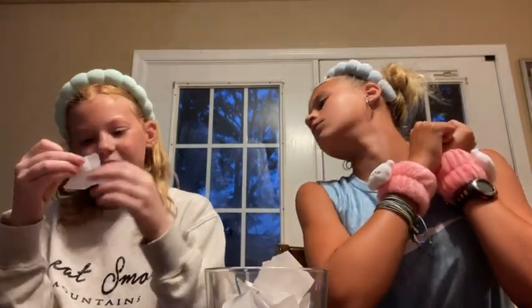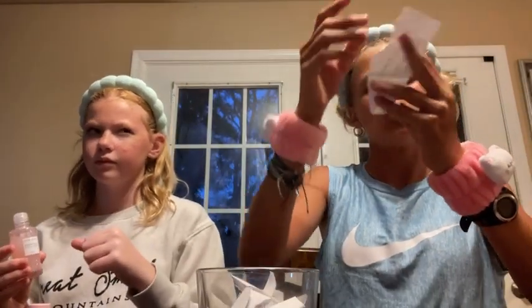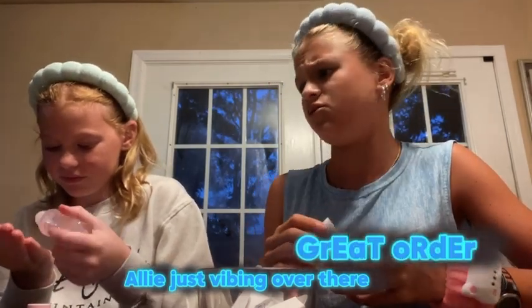The Glow Recipe Toner. Oh, okay, I'm picking this one on the top. Drunk Elephant Bee Hydra Serum. Wow, this is going in great order because you do toner and then serums. Not sure you do toner twice.